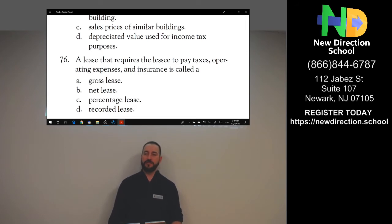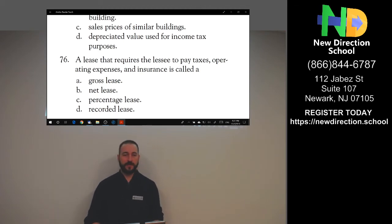A gross lease, you pay a flat fee, the landlord deals with the expenses. A net lease, you pay a flat fee and some or all of the operating expenses. Okay?